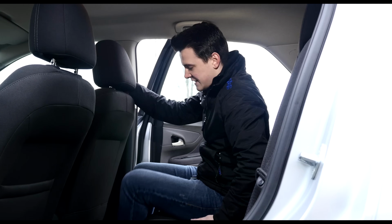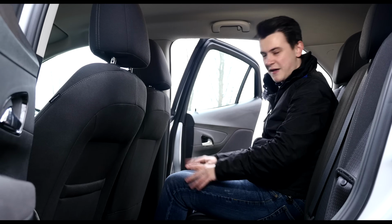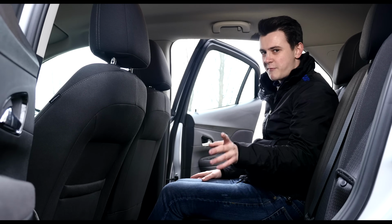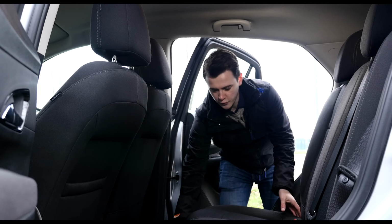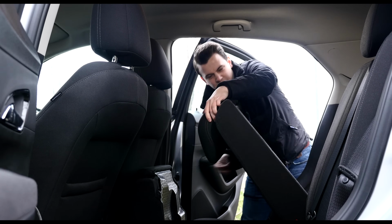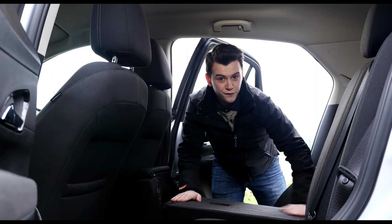Rear passenger space in the Mokka is good all round, really. There's plenty of headroom, there's plenty of legroom, and there's a nice little space for you to slide your feet in front of this seat in front, which I particularly like. Now, one thing worth mentioning, because I know it's a bit of a pet peeve for some, is that these seats have the old flip forward mechanism, which basically means it's a bit fiddly when it comes to folding them down. The bright side of this though is that you get a nice flat loading surface.